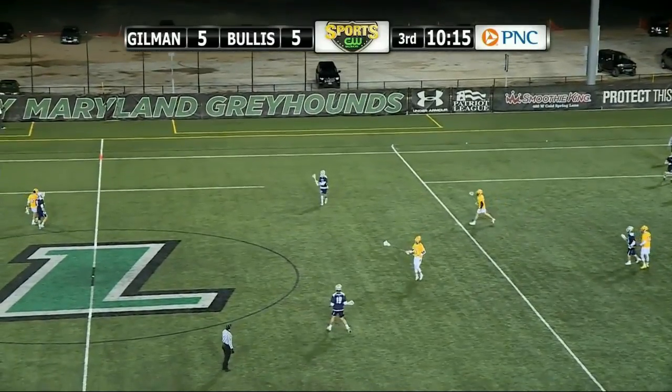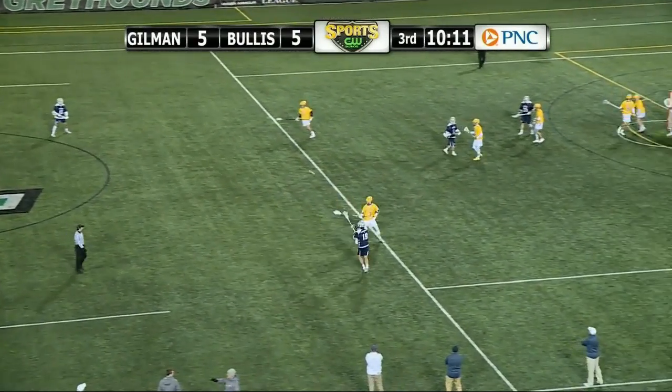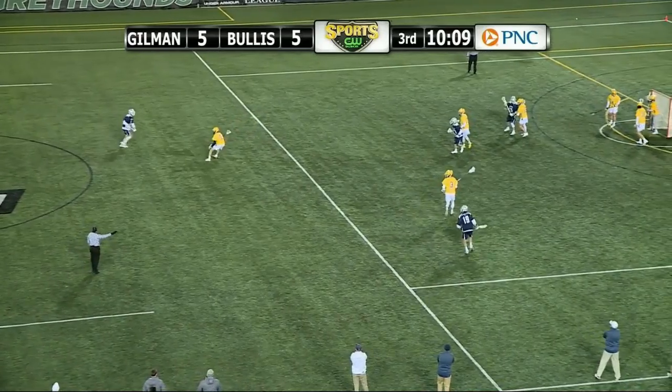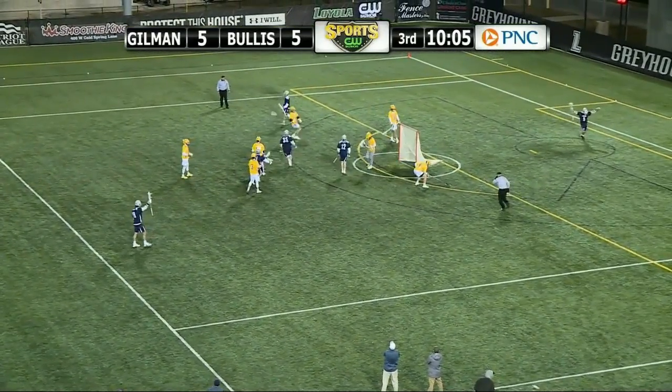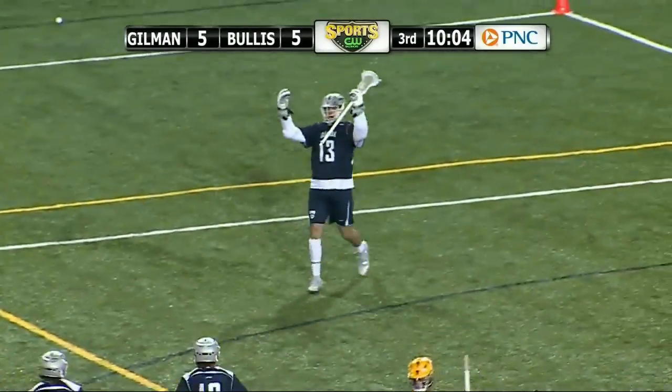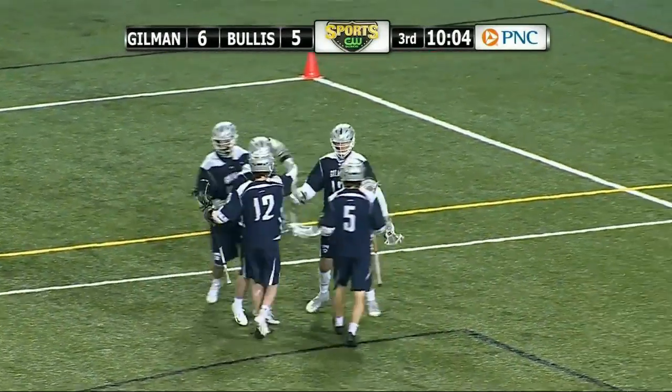I thought he could have hit the point man a little quicker because they did have numbers, but man, that shot had some pepper to it. Spillman, lefty shot, goal. Slim with the tilted brim.